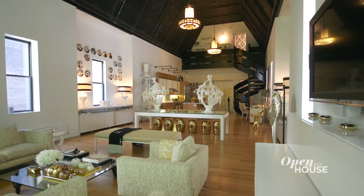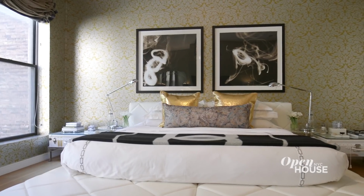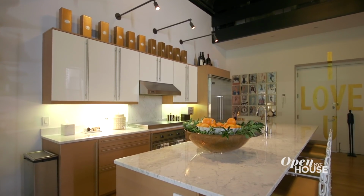This is a unique space, and designing it really let me spread my wings. Here, I was inspired by my passion for fashion. But as long as your designs are inspired by all things you love, it will be a success. I hope you enjoyed the tour.